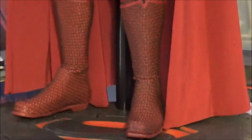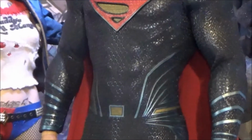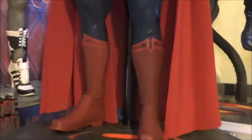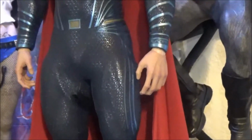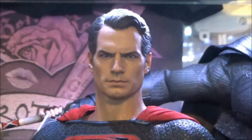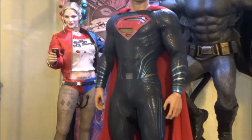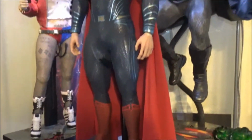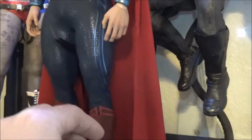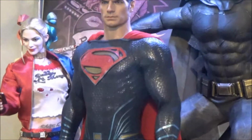I don't plan on getting the Justice League Superman, even though the colors of the suit are more accurate to the comic book than this figure is. I'm still happy with this figure. The only thing I might do is get the light up heat vision head sculpt from the Justice League Superman. But that's maybe. I'm not for sure yet with that. Still loving this cape though that they put on him. One of the best capes, probably the only cape that was really good that Hot Toys made on their figures.